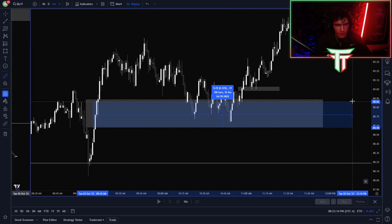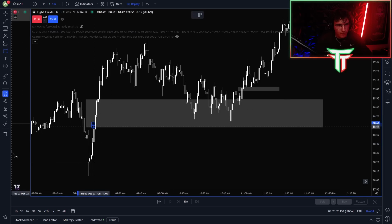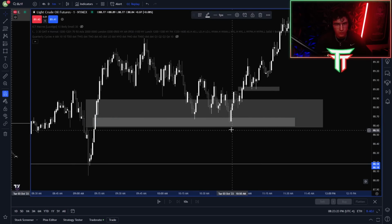I have a 5 minute fair value gap here. There's only 1 fair value gap in this range. So what's the most likely area we're going to bounce? This imbalance right here. Boom.